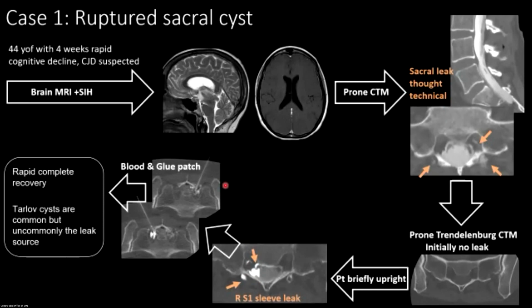And as we're patching, she turns around and goes, "A moment ago, you asked the year and I said something wrong. It's 2018." And like 45 minutes later, she was ravenously eating, didn't remember the past 4 weeks of her life, and her family was all crying. And this is the time that the blood patch worked, and she's still doing great.